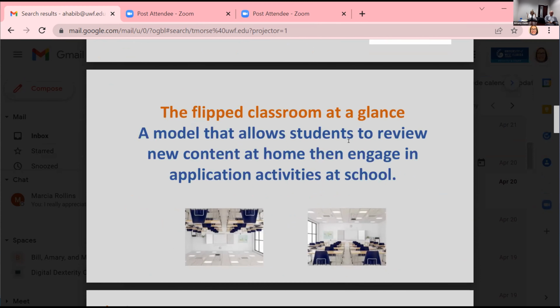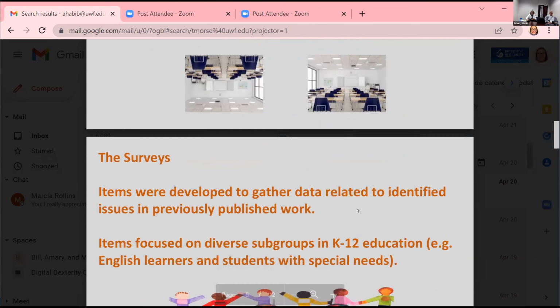Just in case you wanted a quick summary of what the flipped classroom is, it is a model through which teachers introduce new content before they discuss it and apply it in the classroom. In nursing schools, for example, they would introduce content, and then at the following class meeting, they would apply the information and work on activities and so on.